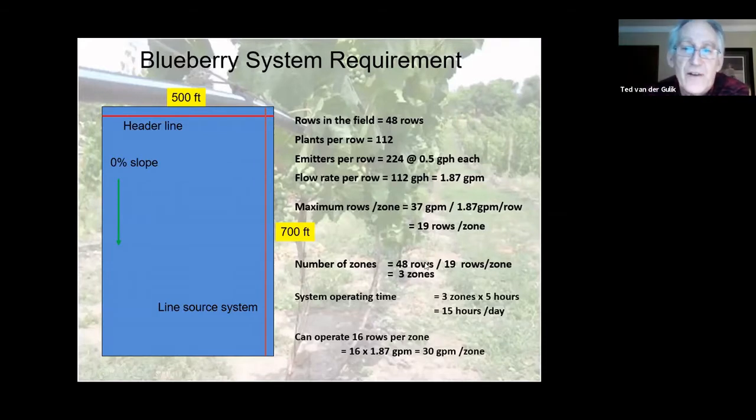And therefore that still divides into 3 zones, and we're running them at 5 hours per day each. So that's 15 hours per day. That number again makes a lot of sense when you've done this a lot of times. It falls in the right ballpark. Now, we don't have to run 19 rows per zone because if we do that, we have 1 zone with only 12 rows in it. We could divide this into 3 equal zones of 16 rows, in which case the flow rate is 30 gallons per minute per zone, so less than 37.